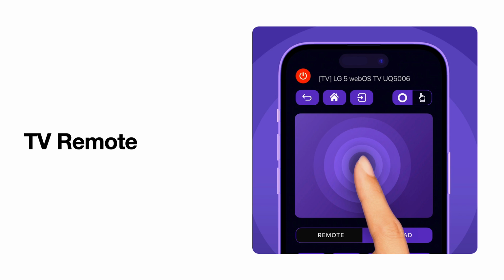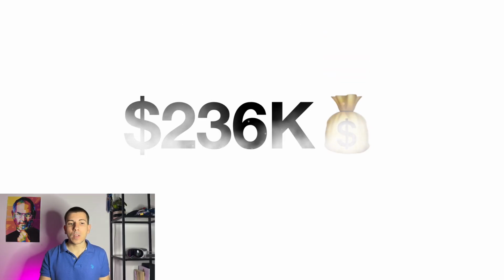What is a TV remote? If you didn't know, it's an app that allows you to remote basically anything, which is a TV or your Apple TV or any, let's say, remote controllable device around your Wi-Fi. And so let's discover how much money this app made in the last 3 months.